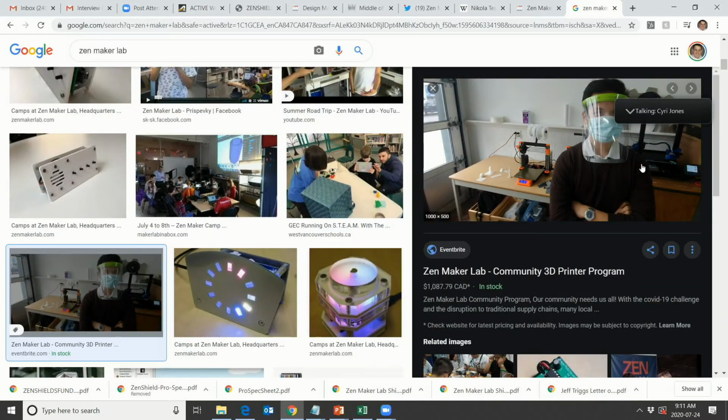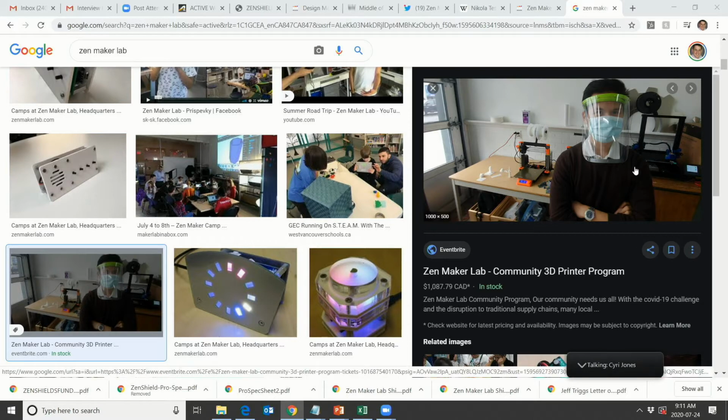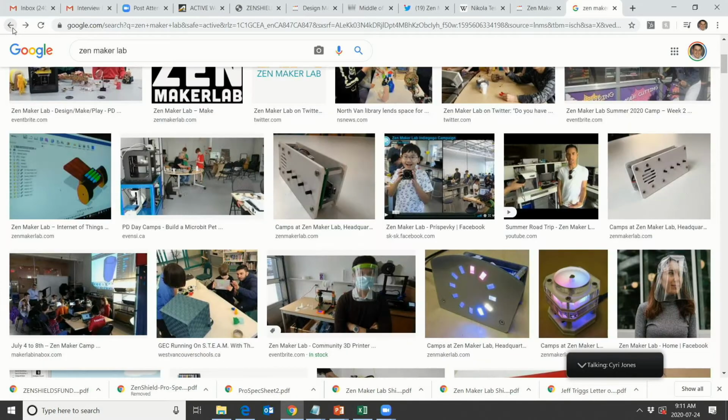This is a picture of Nikolai. Nikolai works at Zen Maker Lab, and he helped out with the design of some of the face shields, especially a kid's version of our Pro face shield. So that just shows another kind of interesting product that came out of Zen Maker Lab.